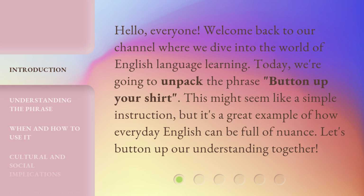Today, we're going to unpack the phrase, button up your shirt. This might seem like a simple instruction, but it's a great example of how everyday English can be full of nuance. Let's button up our understanding together.